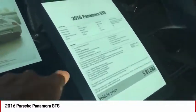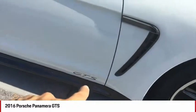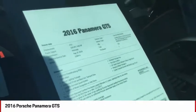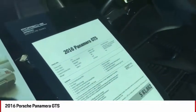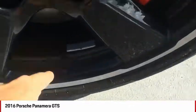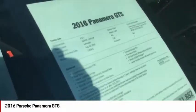Continuing on, of course, we have the deletion of model designation on the side doors. So we can see it says GTS, but it doesn't say the Panamera GTS. So just a nice little thing there. Of course, this car is finished in Carrara White Metallic. Premium Package Plus gives us a lot of comfort and keyless access features, the Bose surround sound, things along those lines. The tire valves in black. That's kind of a nice one right over here. Just kind of matches the wheels a little nicer. The Sport Classic wheels, we've talked about that.